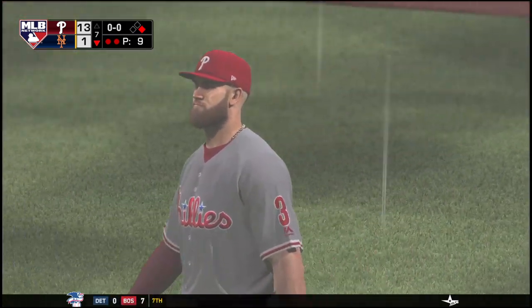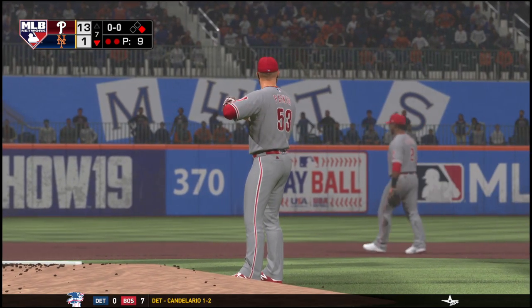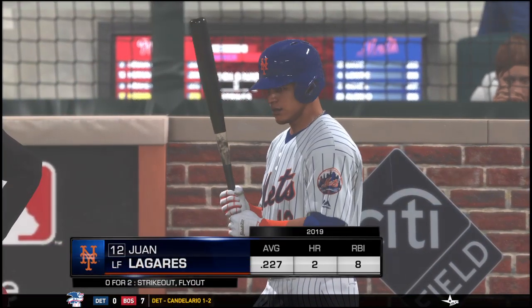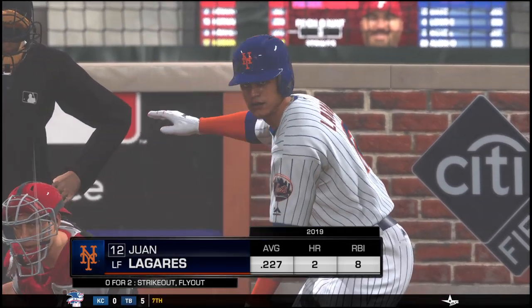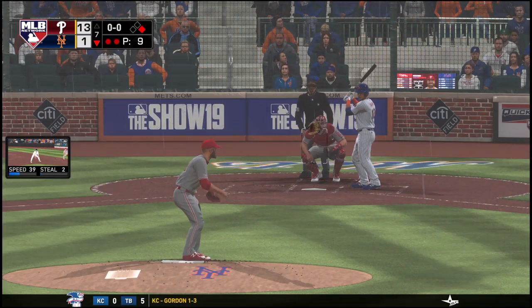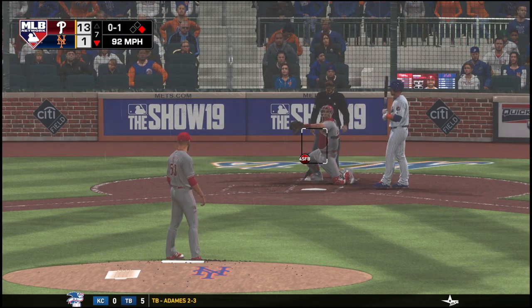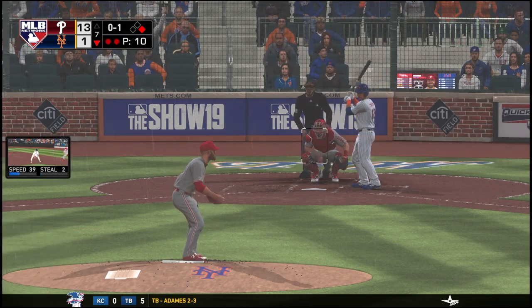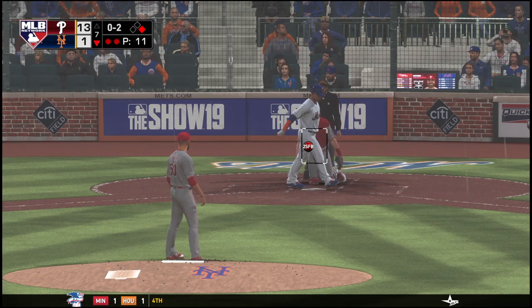Now batting, the left fielder, Juan Lagares. Here's Juan Lagares. He's 0 for 2 thus far in this one. First pitch on its way. And they start him out away with a called strike. Behind 0-2 now.